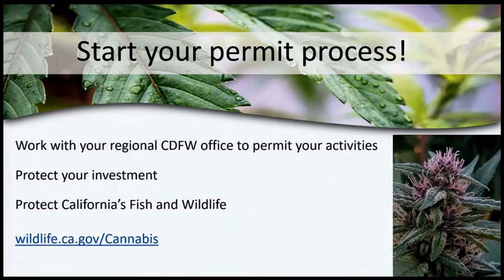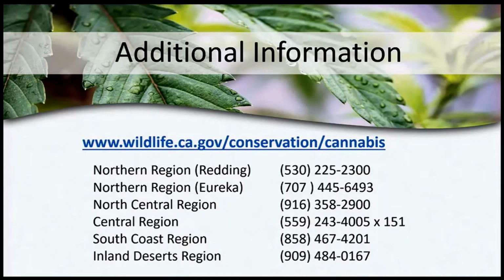Here's additional information for all of our regional offices. You can find a map of all of our regional boundaries on our website. So depending on where you are, you will be permitting through the specific region that your project lies in. I think that's it, so we can take any questions.